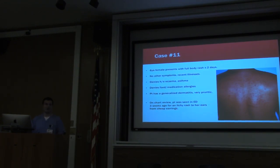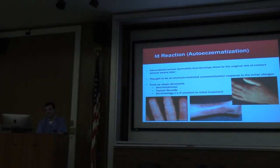So 3 weeks ago, she had an ED visit in Fast Track. She had an itchy rash from cheap earrings, and they diagnosed her with a contact dermatitis from her brass or copper earrings, whatever it was. ID reaction? Yes. So the ID reaction, as opposed to Freud, but it's autoeczematization. But you basically get a diffuse disseminated contact dermatitis from your local reaction a few weeks previous.